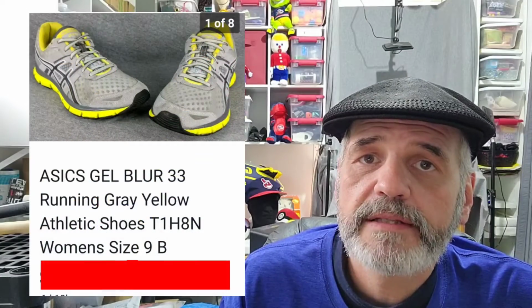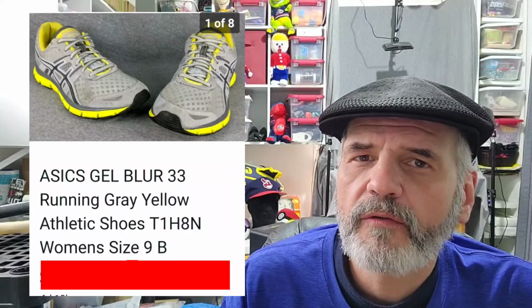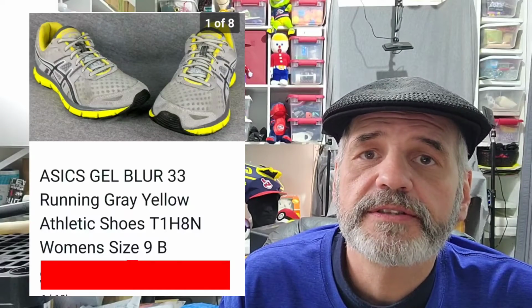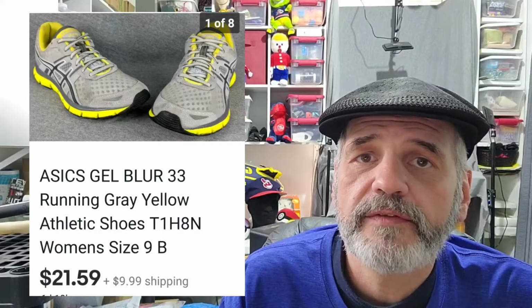This next item was a pair of Asics Gel Blur 33 women's running shoes. They were a size 9. I don't know if my girlfriend gave me these or if I just took them from her house. She has like 1,000 pair of shoes, so she's not going to miss them either way. But they ended up selling for $21.59 with the buyer paying shipping.